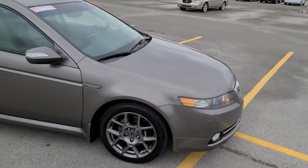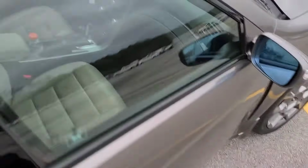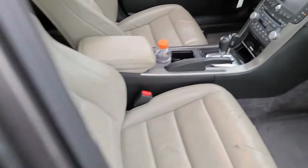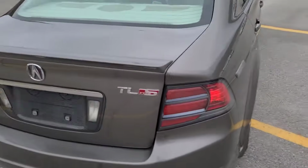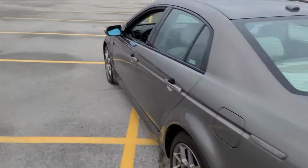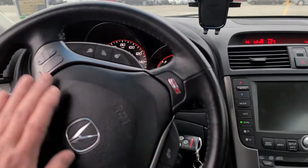This is a new car trade-in at the Ford store. She's clean on the outside, but look at these poor seats. I don't know if they had a dog or, you know, people's dog. Yeah, look at that one back there. I mean, it's clean, but the seats are definitely going to need some help. Type S. Quad pipes. She's a nice unit. Probably a little bit out of my budget, but who knows? Some of these seat issues may detract from the price.